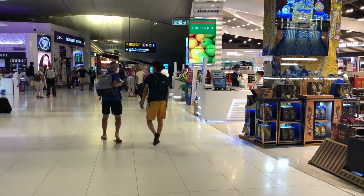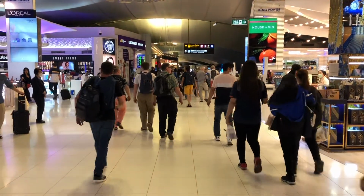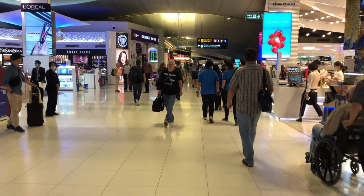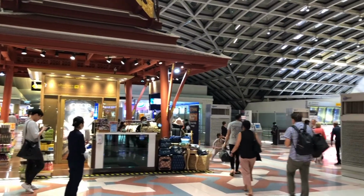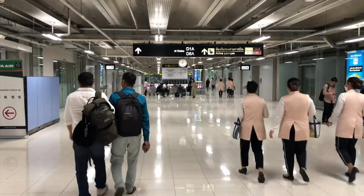On my way to the gate, I first pass through the King Power duty-free shop. I get myself a Scottish whiskey and a rum made in Cuba. The rum costs around 25 Australian dollars at the duty-free shop. However, it costs 53 Australian dollars at Liquorland. How heavy the tax is. Many sales assistants could speak functional Mandarin.